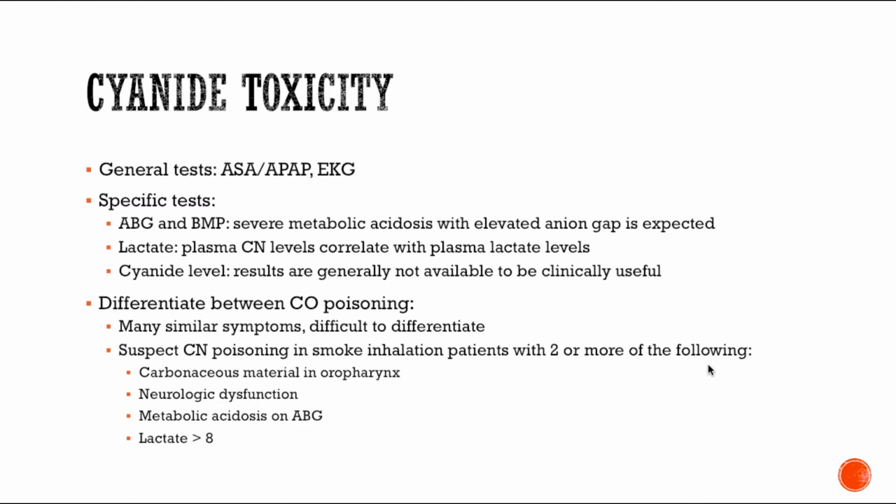In terms of specific tests, an ABG and a chem, you get severe metabolic acidosis with an elevated anion gap. Lactate's obviously high. Cyanide levels don't come back that fast, so we can't really base our treatment on whether somebody has cyanide toxicity based on their level. And again, we want to differentiate this from CO poisoning.